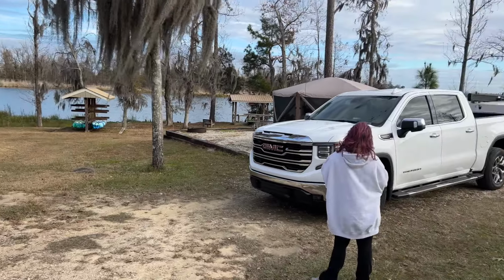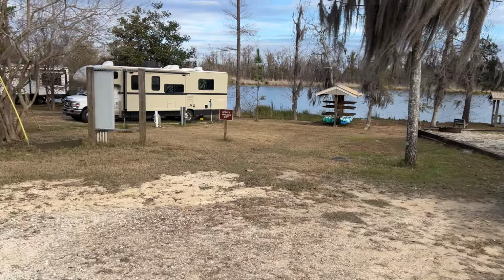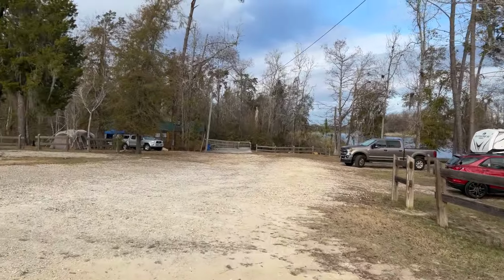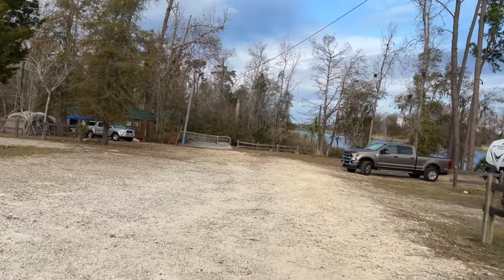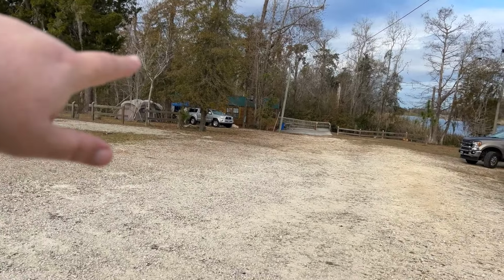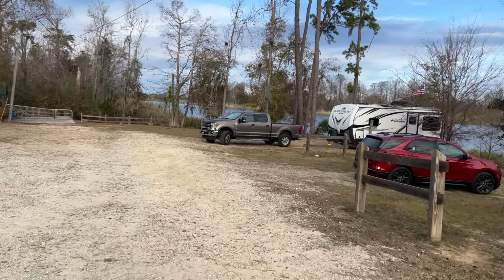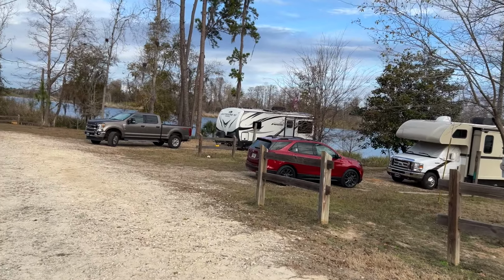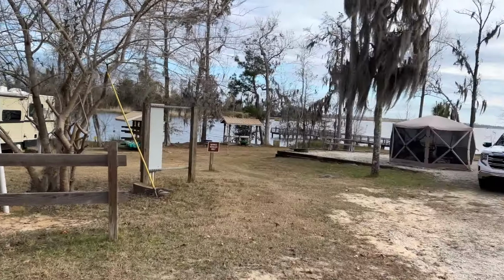So we are on site 13. As you can see, it is a pull-through site, like I mentioned before. And then you come down here where the cabins are. Well, I'm sorry, cabin one, single cabin. And you have more sites around, but if you notice, at the cabin you can set up tents, so you can have a big family in the cabin and set up tents all around the cabin to have more space. Or you can rent one of these two sites over here, site 14 and 15, and you can have a big group at this campground.